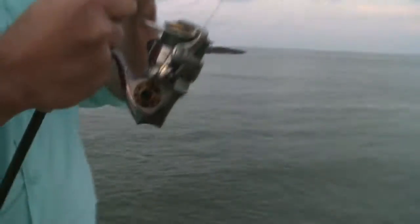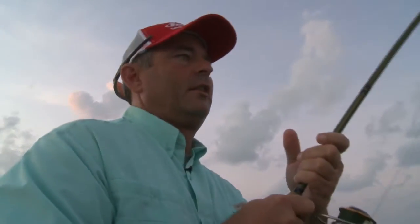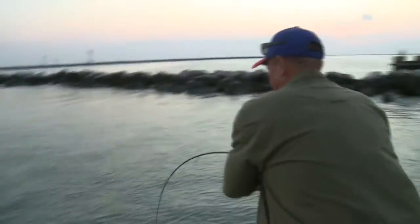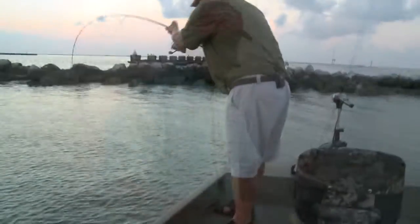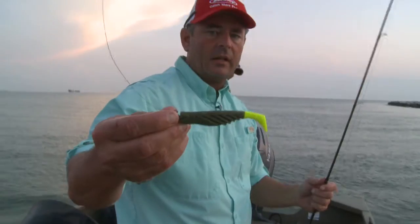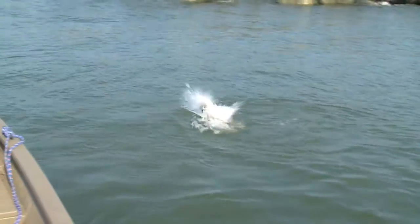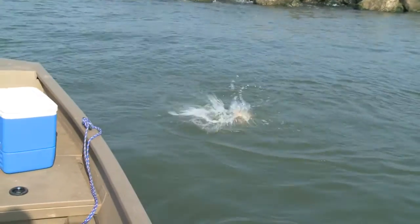Just throw towards the rocks, slow, steady retrieve. The fish will dictate where you need to fish. You'll see them blowing up on the surface. You'll see birds, and with that ripple mullet, I'm telling you, they will absolutely engulf those things. It's pretty simple. The spill didn't affect the fish at all. If anything, the pressure that went off of them, now there's more fish than there was before.